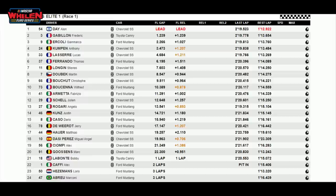So Alan Day stretches the points lead on Fred Gabillon and Anthony Kumpen, and he will be hugely pleased with that, as will, I'm sure, Cal Racing, the Italian team on Italian soil, claim another win. But it's Alan Day, who seems to be the man to beat in Italy, who has claimed his 3rd victory of the season. And well, for the reigning champion, the 2017 champion in Elite One, Alan Day, he really has shown everybody what they need to do if they want to catch him, not just here at Franciacorta, but if they want to do anything about him all season, they have got their work cut out.